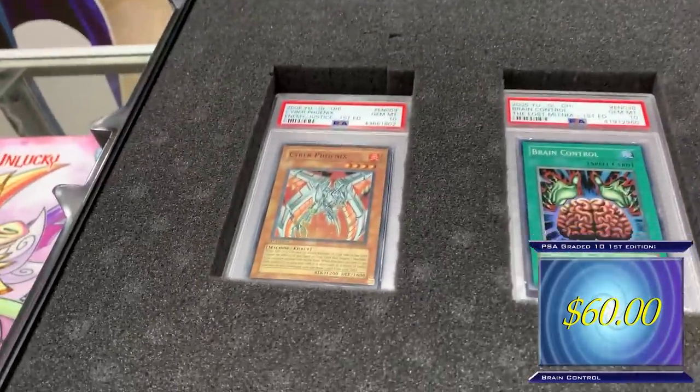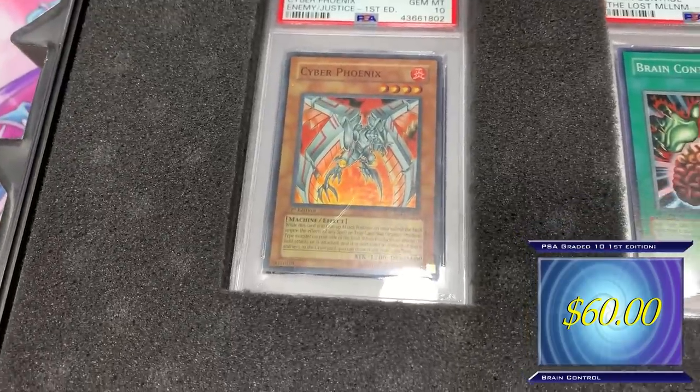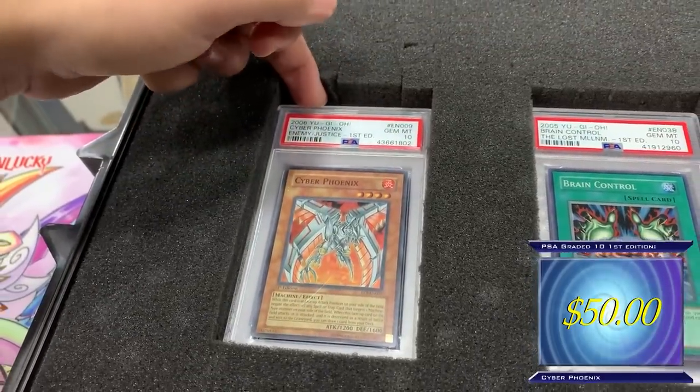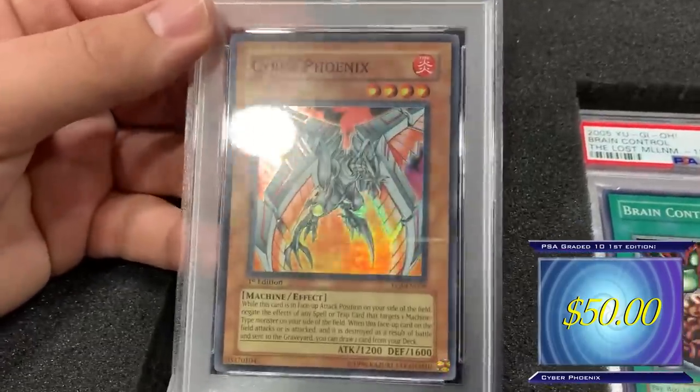All right, next we have Cyber Phoenix, first edition from Enemy of Justice. That's PSA 10 as well. Cyber Phoenix you'll probably see in that more 30 to 50 range. That is gorgeous. I love me some Cyber Phoenix.